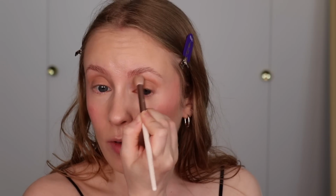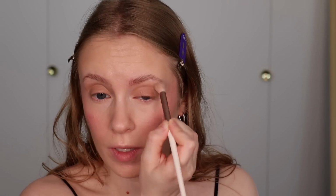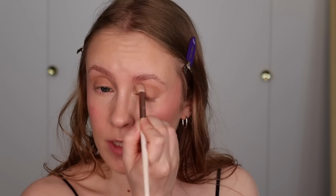The only issue I have with these Kaja sticks is that they really don't stay in place. They don't really lock into place, even over an eyeshadow primer sometimes. I really like how easily they blend and apply, but if an eyeshadow isn't going to stay on my eyes, then I don't really see the point, you know?